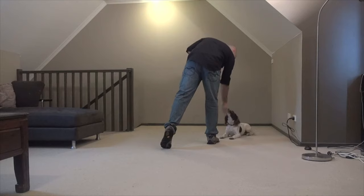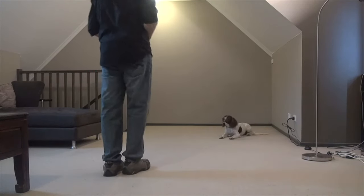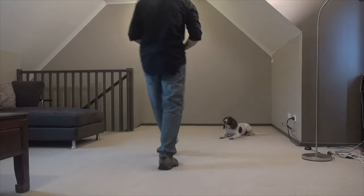Slowly we increase the distance and duration from the puppy between reward deliveries. Then after a small number of rewards in position, we give the break command and let the puppy move around.